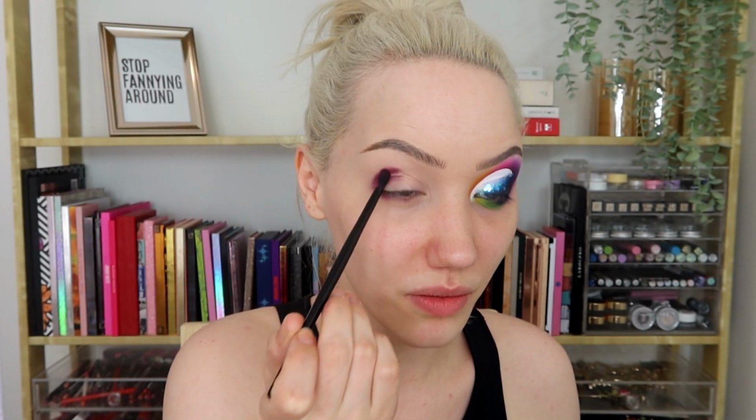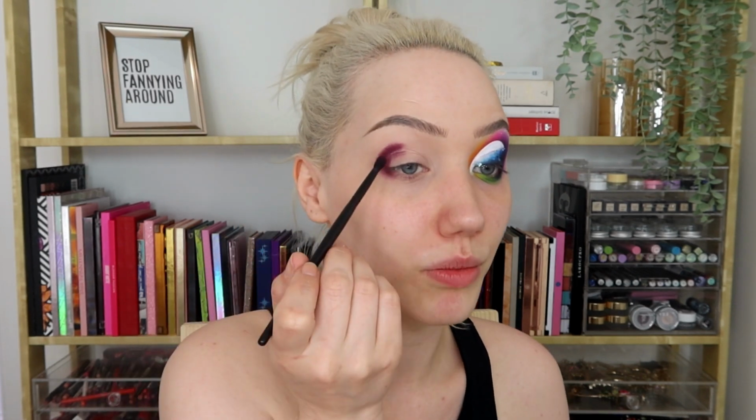I'm just going to pop this on the outer corner. I'm using brushes that I probably wouldn't usually use, only because I need to wash my brushes, so I'm using my other ones. I'm doing a rounded shape because it feels like a very Melissa kind of shape, and I don't really do it that much. Then I'll grab Mini.